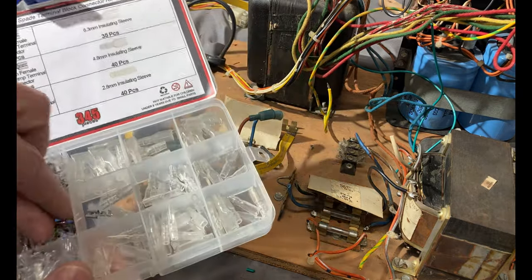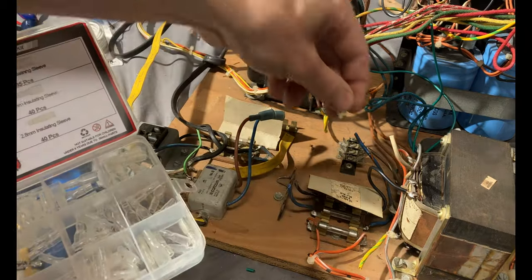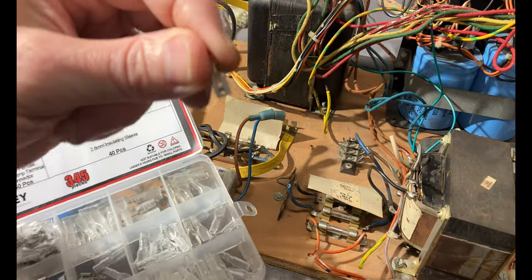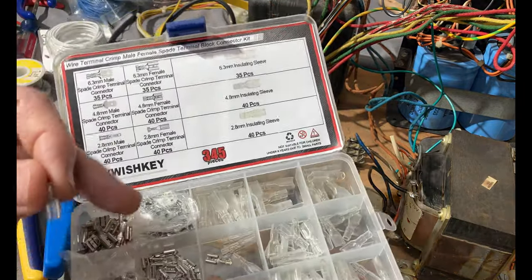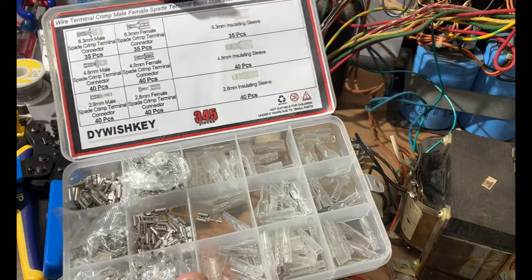Then there's a next size down like this, and these actually fit over here on the fluorescent power board. And typically, both of these sizes are used in arcade games for the joystick connections, all kinds of different connections. So these are very popular.